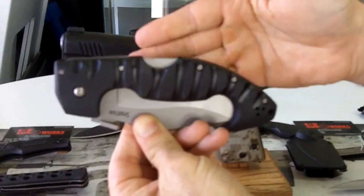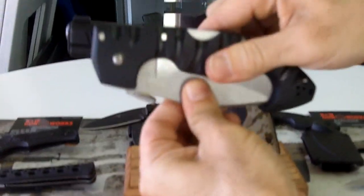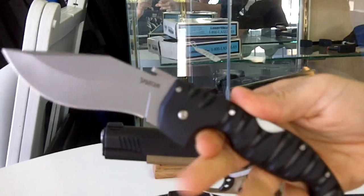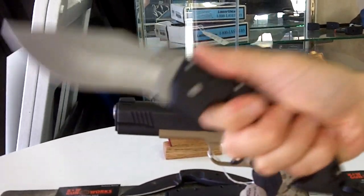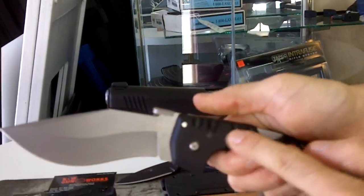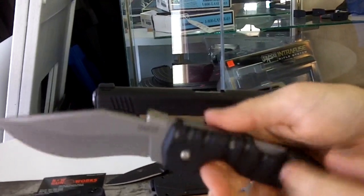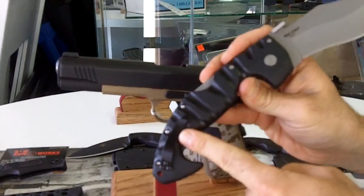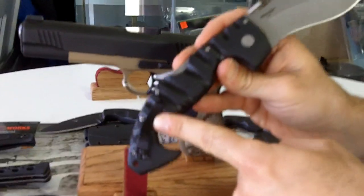Just like that, yeah. I should be careful not to cut my fingers off. Listen to this. Nice. Real nice. You can put your fingers just like that. It's a nice feel. This composite here is unbelievable. And it's a good feeling to know that lock is stronger. It's not going to break and cut your finger.